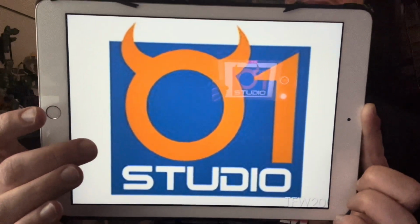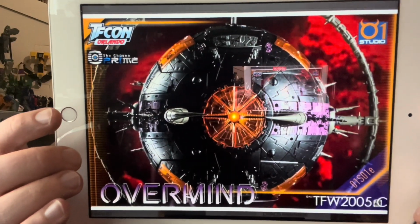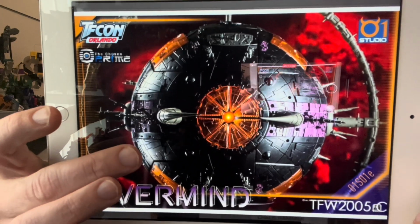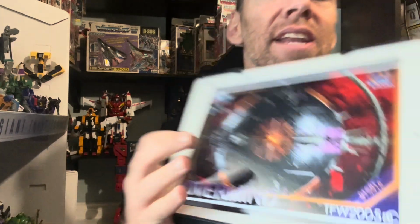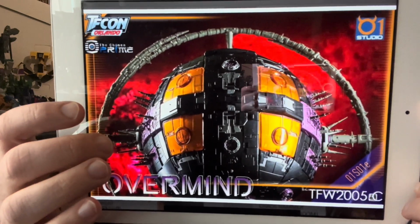Right, onto Studio 01. This is an amazing redeco of their Seed, I think he was called, which was their take on Unicron. So this is the Armada deco, I believe. Let me just double check that. This looks amazing. I just want to make sure that what I'm saying is correct. Sorry, Energon deco Unicron, and yeah, it looks beautiful. So it's exactly the same mold. They've just called him Overmind and they've gone with a different deco.